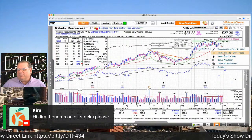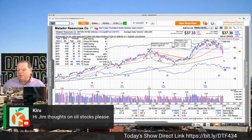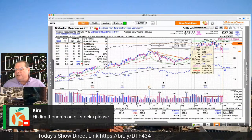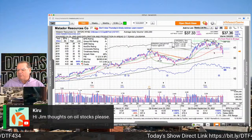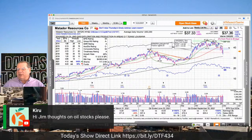Gosh, I would like to see it move above this line before I bought it, just because I want to make sure that it's reversed properly. Above about 44 is where I would buy this one. So you could buy this with a buy stop limit order, and that might work on this one.